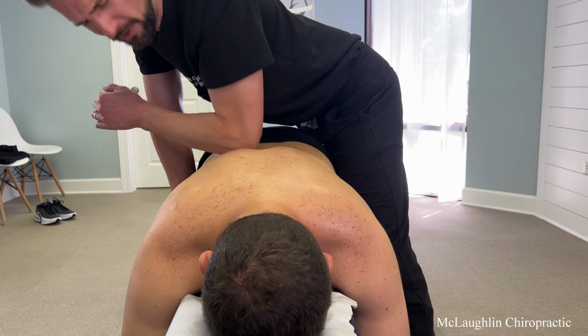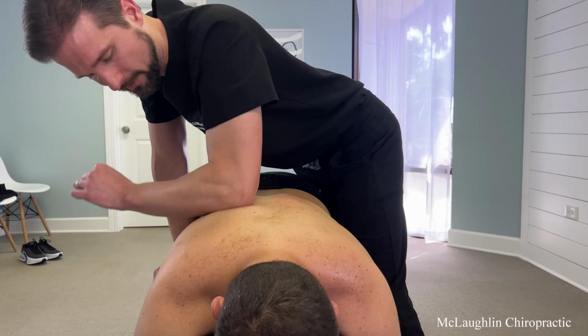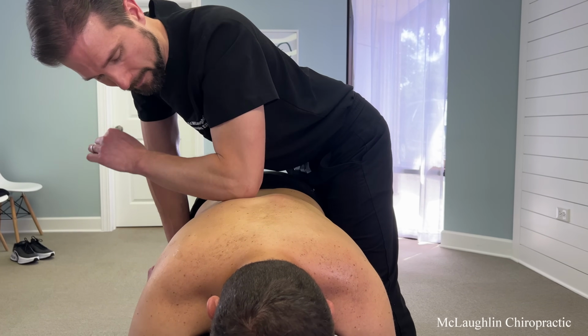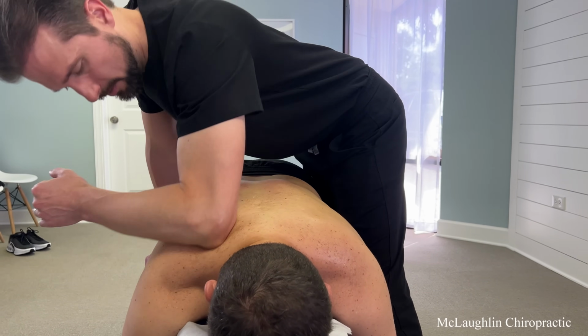Don't you need a set of x-rays to work on them? No. I don't need a set of x-rays to work on them because I'm not here to adjust his subluxations. My job is to work on what's fixated to make his spine work as a team so we can actually mold the global postural problems back into the right position.